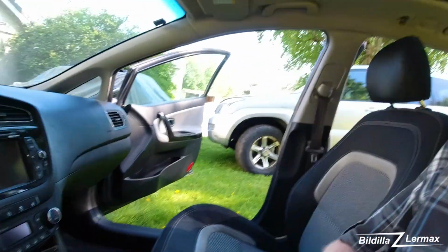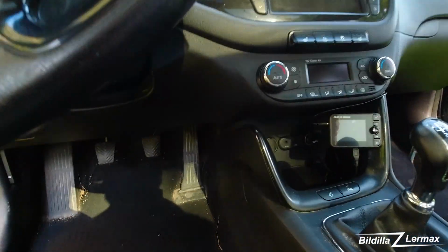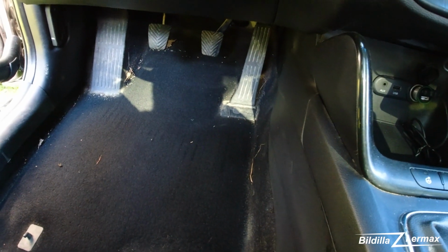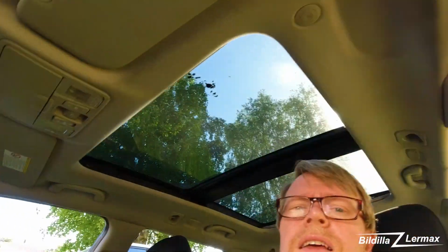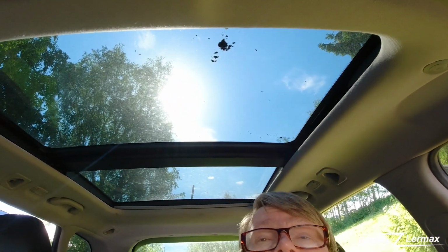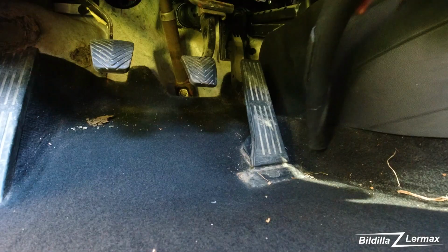Then I have started to clean out things here. I've taken out the floor mats and put them outside. But before I start cleaning with water, I just use a vacuum cleaner to take out some of this dust, because I don't want that in my water too. Good thing with this car is this big sunroof, so I can just open it and get in more light, so that's going to be nice.